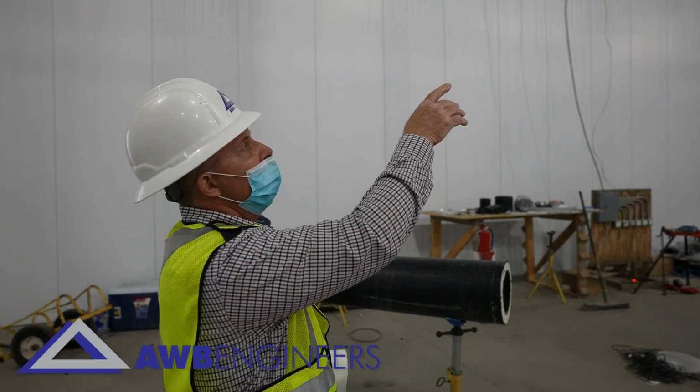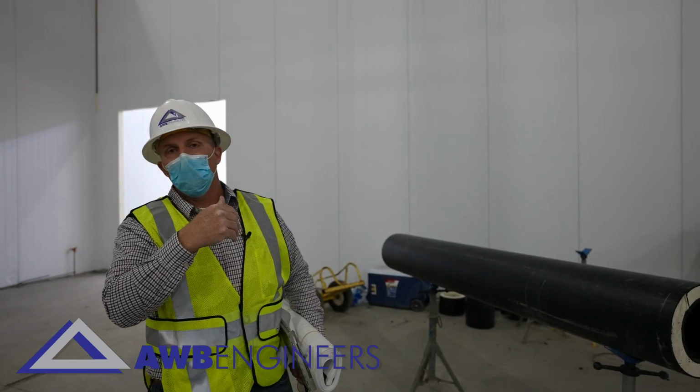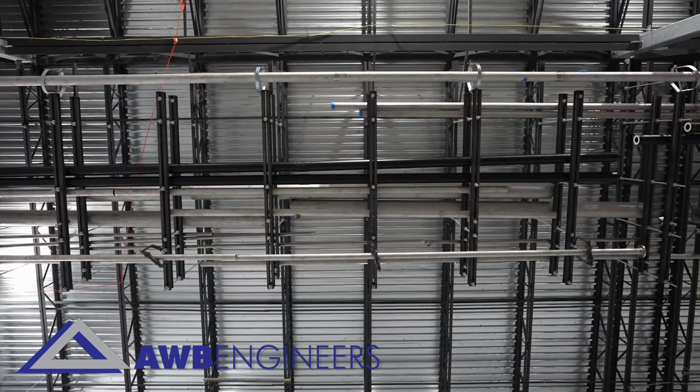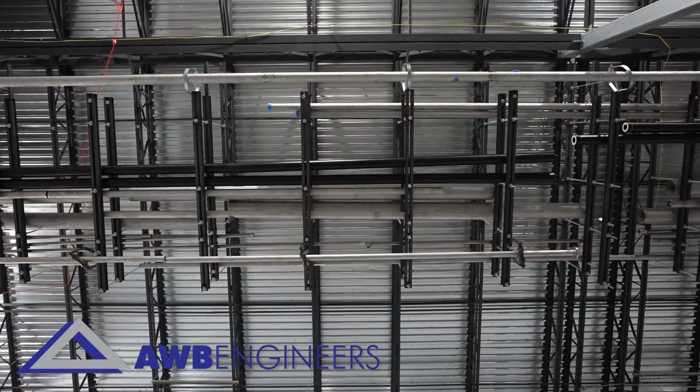Up above we have the pipe rack for all the utilities that come into the building so that we are uniformly loading the roof. We've got the racks supporting the utility pipes at each joist. That just prevents us from overloading a particular joist.